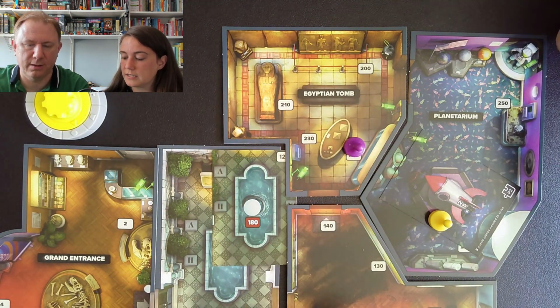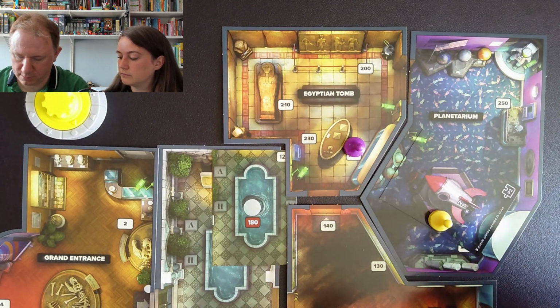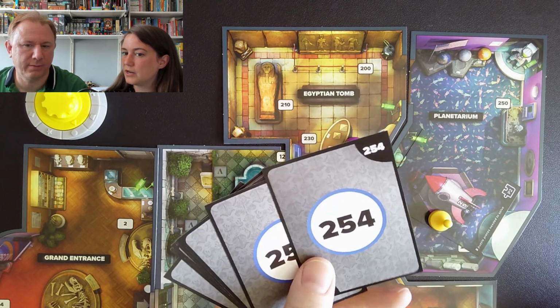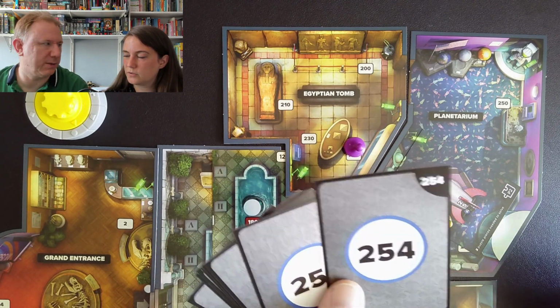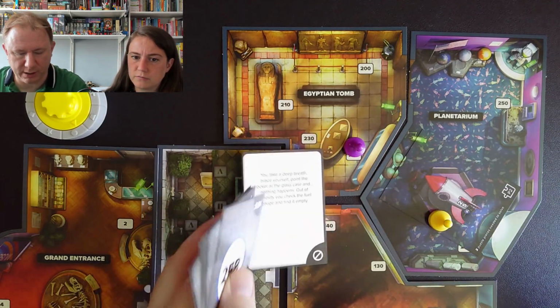You sure you don't think we need to take 254? Even though we've just revealed 254. Do you think we're meant to take 254? Well, I don't know. It says turn it over and put it on the board. It's not in a white box, though. Should we just have a peek at 254 and see what it says? I think that actually you are meant to take 254.